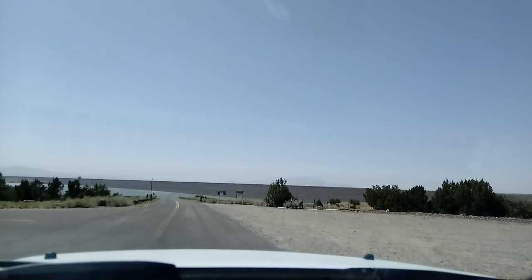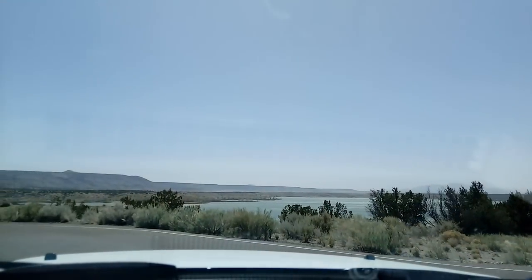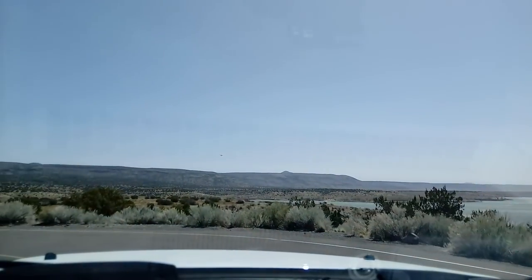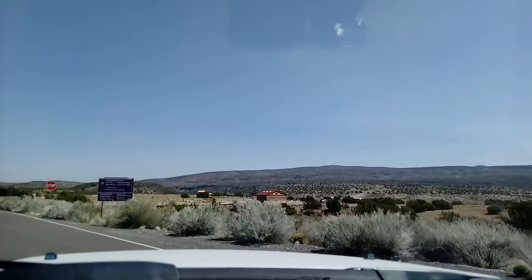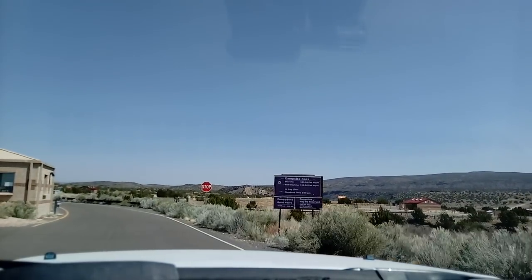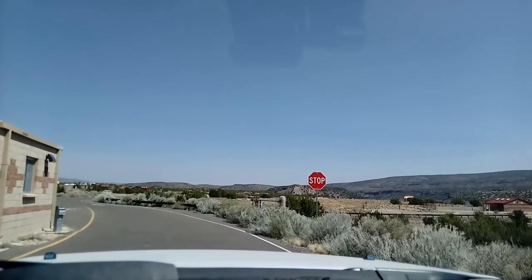But when you come down here, if you go straight ahead, you go off in the water. You don't want to do that, so you want to turn left here. You come in the entrance right here, and this is the place you're supposed to check in, but their hours are not really that regular. They're off duty now. They were on duty otherwise.